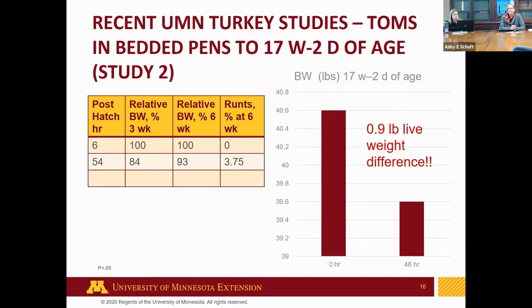So we did measurements of body weight at market age, and we actually got a fairly large difference. And I just noticed here I have a little bit of an error in terms of how these are labeled. It should have been 6 hours and 48 hours. My apologies for that. But basically, at that point in time, we had almost a pound live weight difference between the birds that were put on feed 6 hours after hatching versus the ones that were put on feed and water 54 hours after hatching. So a pretty quick calculation, at 50 cents a pound for live weight, 10,000 birds, you're losing a little bit of money this way.